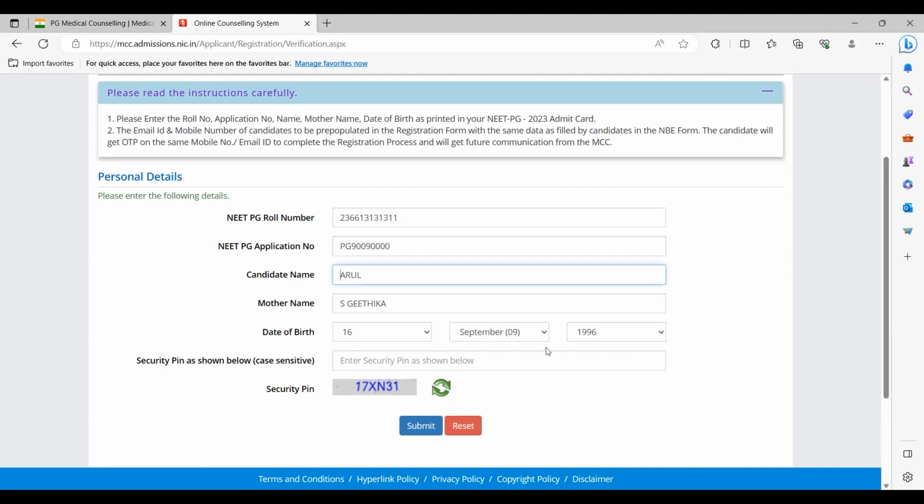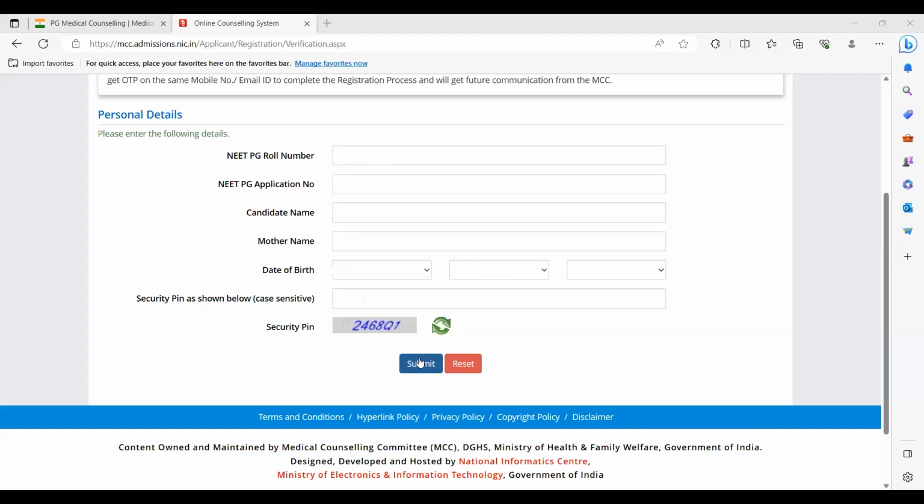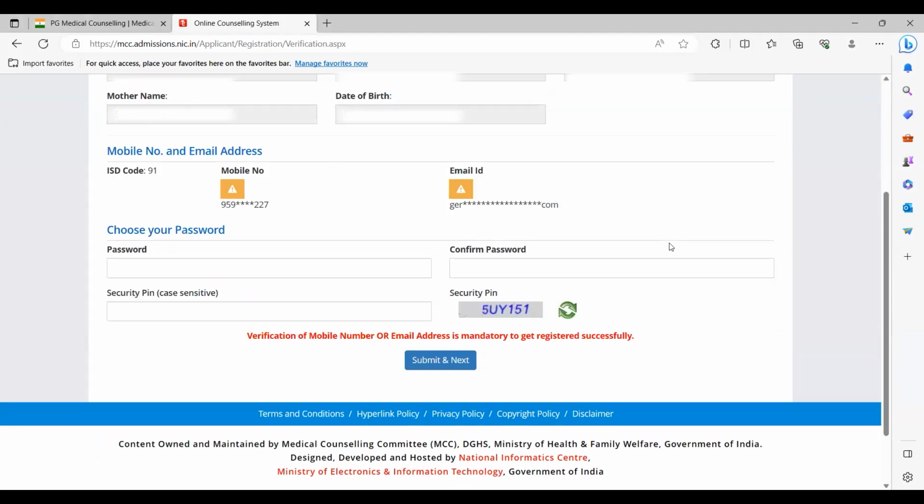So just check this entire set of information from where? From your NEET PG scorecard. And if it is exactly right, MCC will for sure allow you to go ahead. We'll just now enter the details and then enter the next page for the next step of registration. So we are just submitting; we have blanked the details for reference. It will automatically take you to the next page, which is the candidate page.